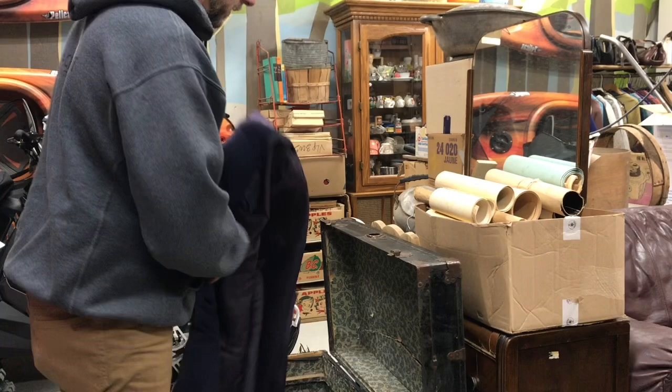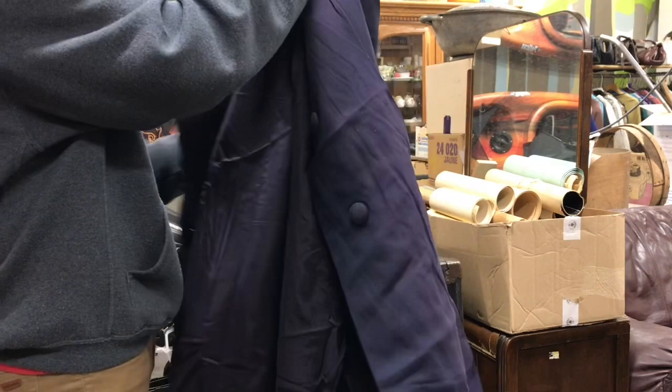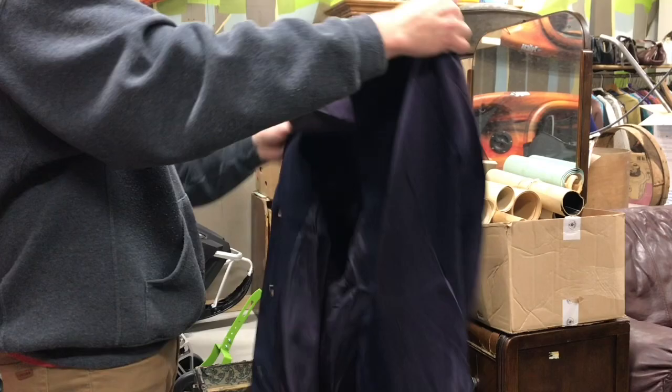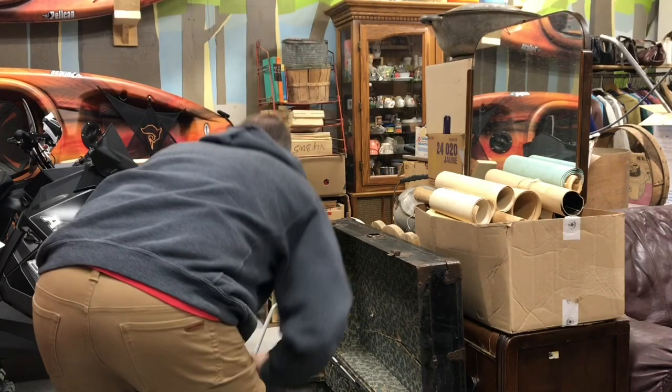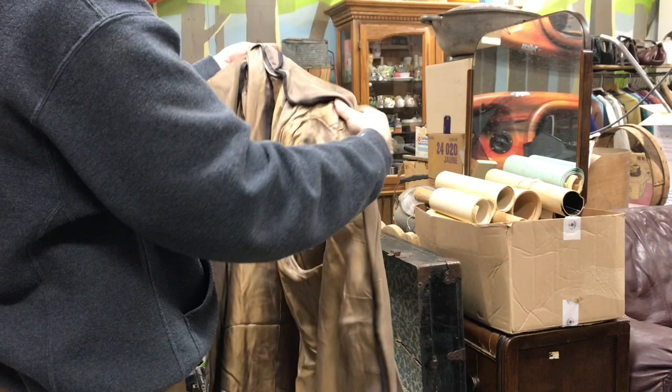This one is very sun faded, but I think it was a navy coat. I think it's men's, not sure. I think this one was tossed away. That's really faded. Yeah. Must have been hanging in a window. More coats. This one we kept, I think. Yeah, I can't remember.